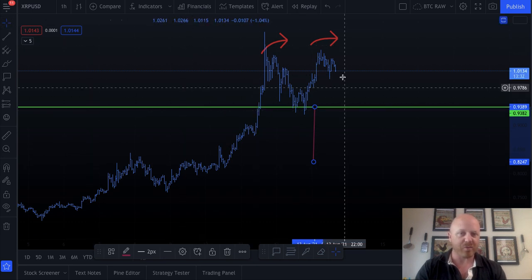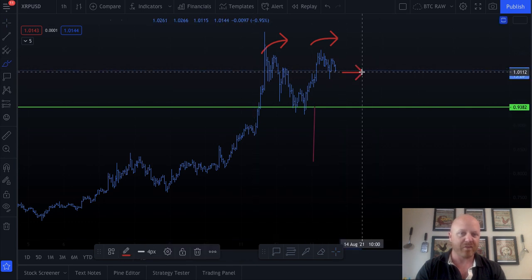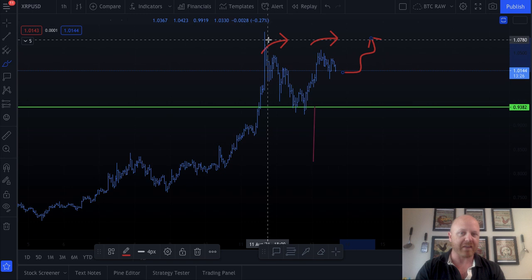This can also just move up. This can pump out of this. You know, these patterns are reversible. They're reversible by changing levels and getting out of the pattern.